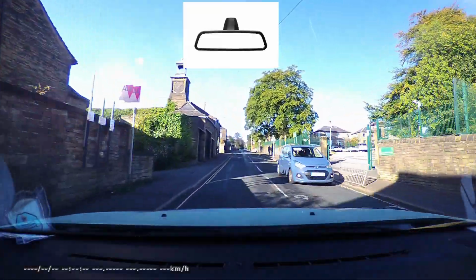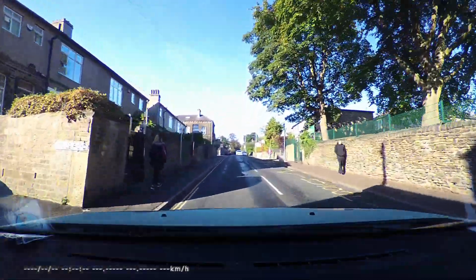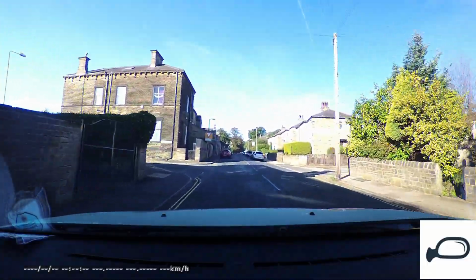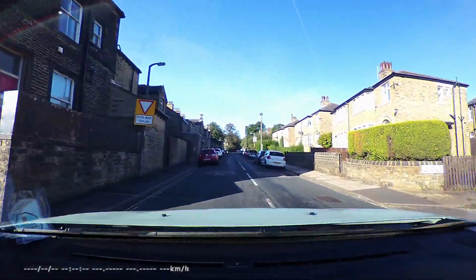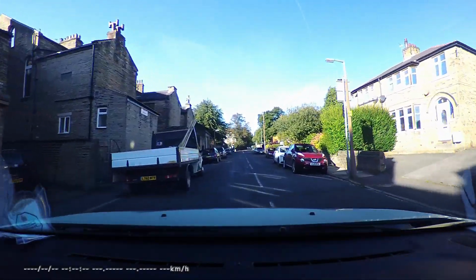So driving up here, you can see there's some parked cars ahead of me, so I'm already having a look in my centre mirror and my right hand mirror to make sure that I'm not being followed too closely and no one's trying to overtake me. It is clear, so I'm able to go around that parked car safely. Just have a quick check in my right hand mirror just to ensure it is absolutely clear before I move over.